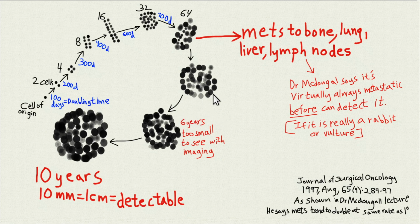So here's a nice slide. I learned this originally from Dr. McDougall's lecture. Basically, a cancer cell has a doubling time. Let's say it's around 100 days. It has to double, become 2 cells and 4 cells and 8 cells, so to speak. We usually can't see it until it's about a centimeter big. By the time it's about a centimeter big, it can release a million cancer cells into the blood every day. Most of them can never find a secure lodging to grow, but some of them do.